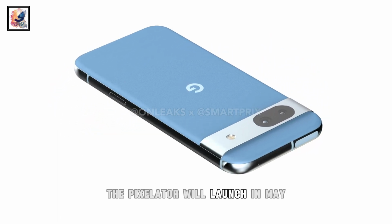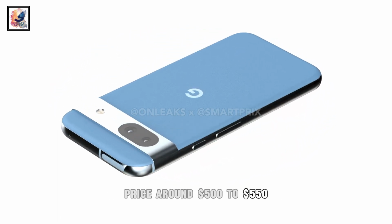Finally, the Pixel 8a will launch in May, priced around $500 to $550.